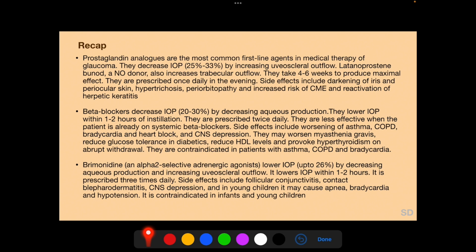Prostaglandin analogues are the most common first-line agents in medical therapy of glaucoma. They decrease intraocular pressure by 25 to 33% by increasing uveoscleral outflow. Latanoprostene bunod, a nitric oxide donor, also increases trabecular outflow. They take 4 to 6 weeks to produce maximal effect, and they are prescribed once daily in the evening.